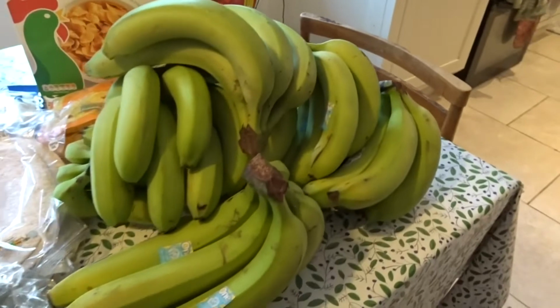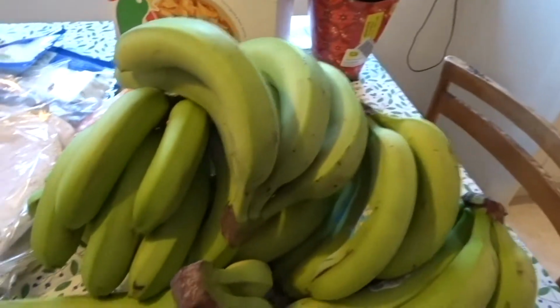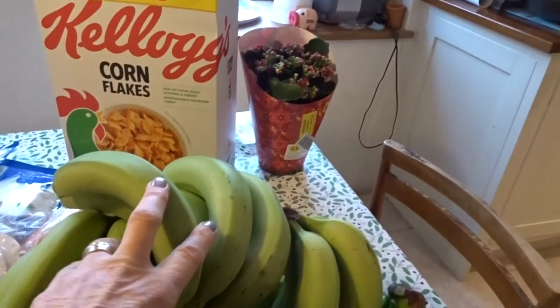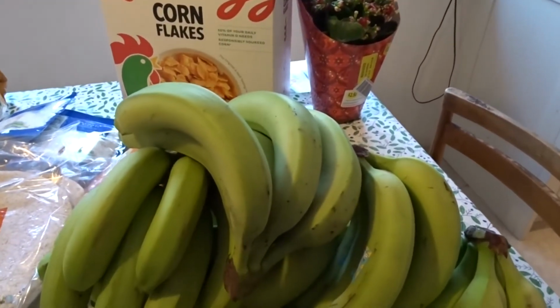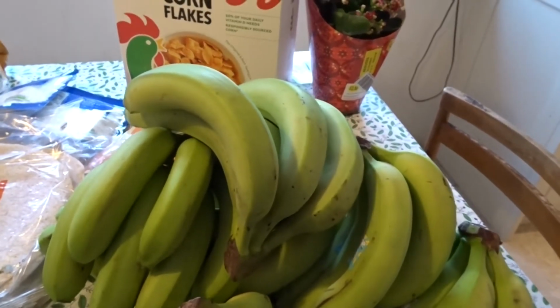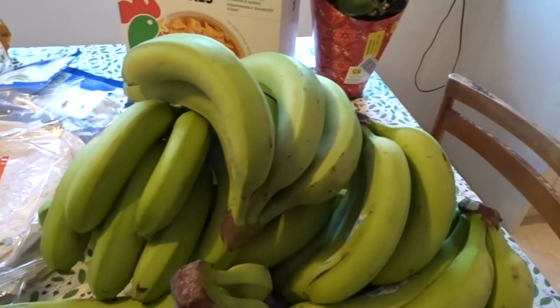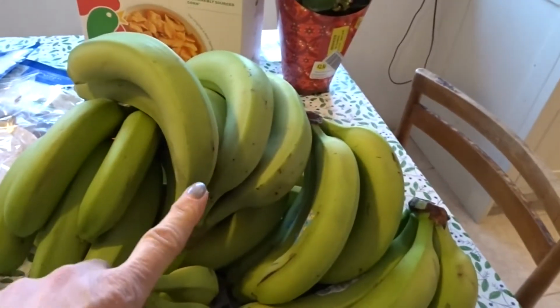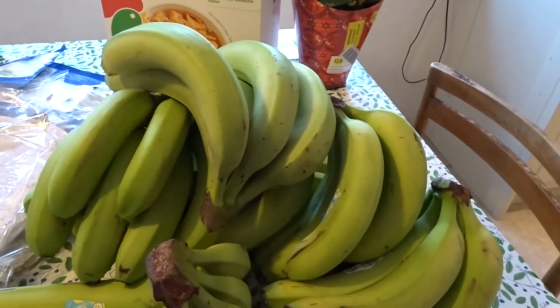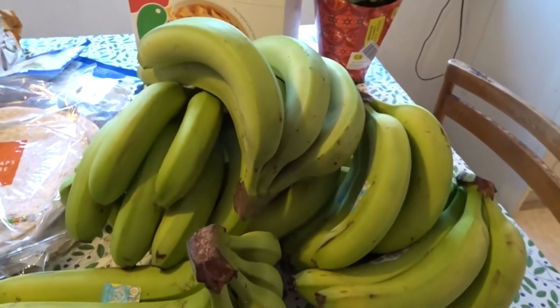And the other thing with the fruit and vegetables was I got loads of bananas, because I eat a large sort of high fruit diet, and bananas are a staple. These I won't be eating until next week because they're too green. So I've already got some in the freezer and some spotty ones in the larder, and these I will ripen in a warm place ready to eat next week. But I eat a lot of bananas, and also there's other people in my house who eat lots of bananas, but they'll be for next time.